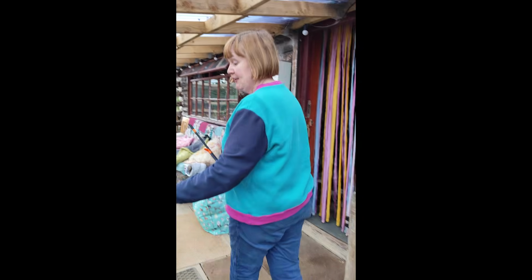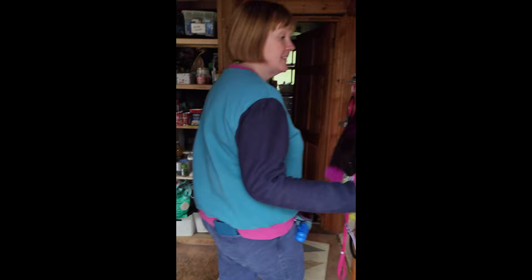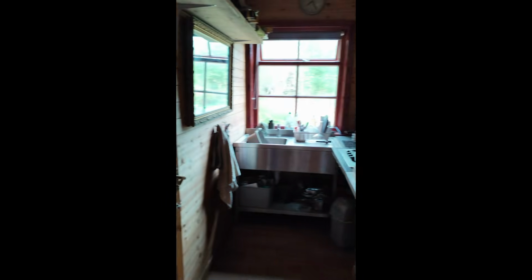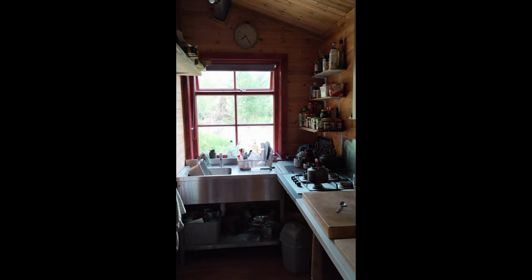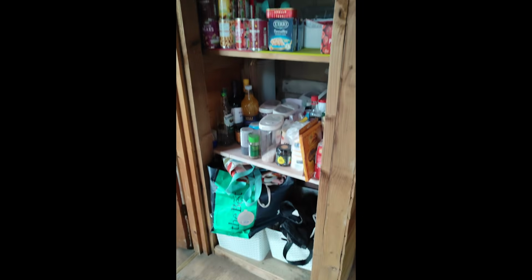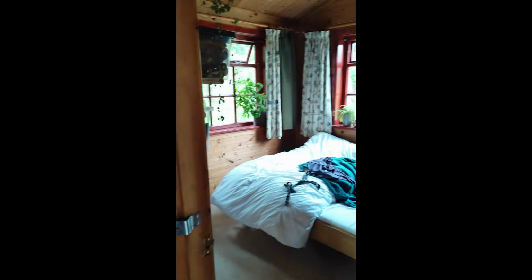Got a nice gate to keep the dog in, and nice ribbons to keep the flies out. Lots of flies. We've got a little galley kitchen in here with a hob and a sink and cupboards and shelves and things. Basic, it'll do. And there's also a nice little larder area, all dog supplies and basics in here.